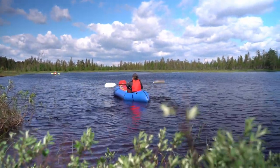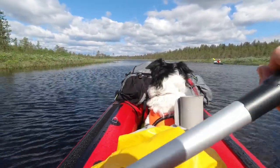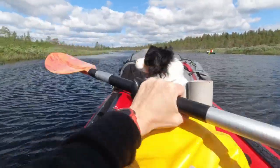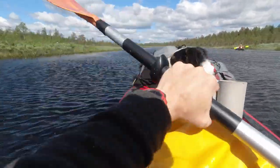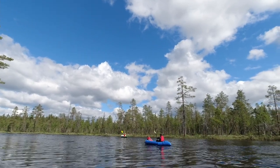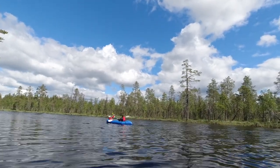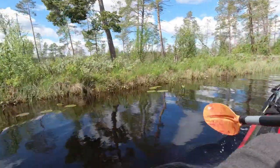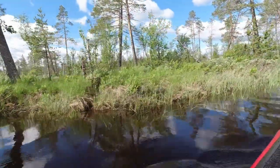Today I'm on a tour from Majtum and we'll see how far we reach. We're going downstream along the upper river. On this tour, Andrea, who lives in Jokkmokk, is following in the green packraft, and then two friends from Stockholm, Melina and Mikael, are following also.